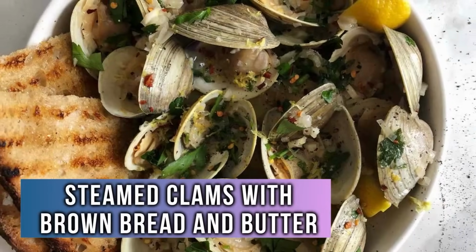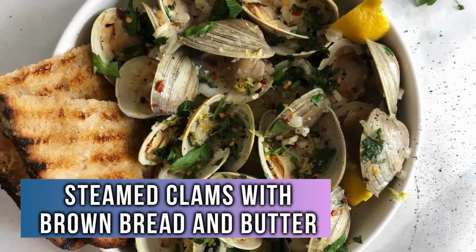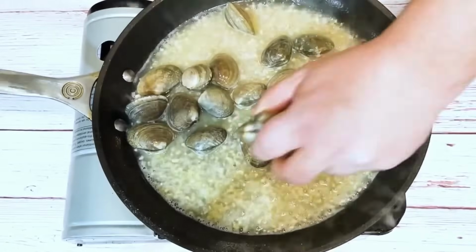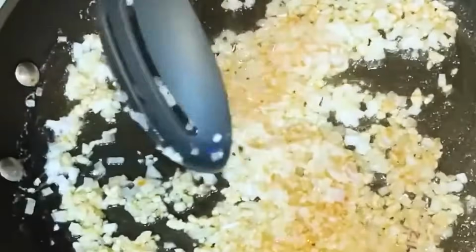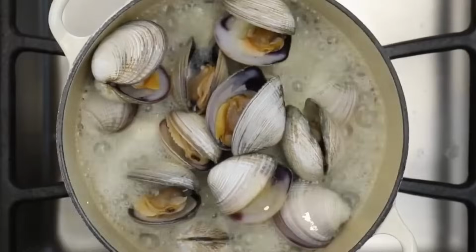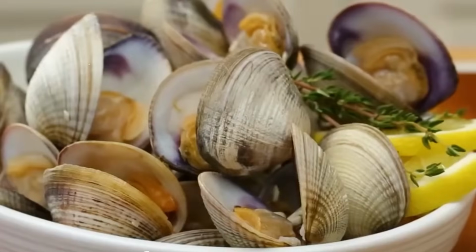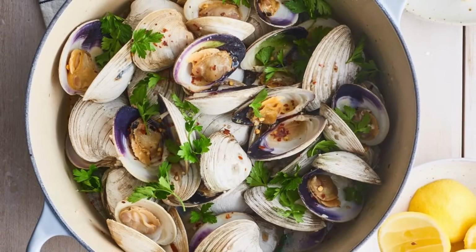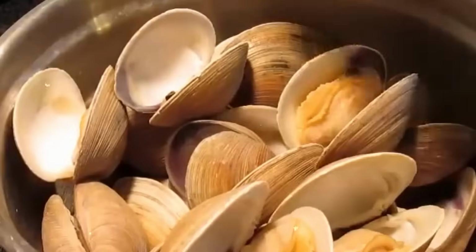Steamed clams, a beloved dish especially along the coasts of New England, have been enjoyed for generations. This dish is a true celebration of seafood, as fresh clams are steamed until tender, absorbing all the flavors of the broth, often seasoned with garlic, herbs, and a splash of white wine or broth. Clams, which are bivalve mollusks, have been a staple in coastal cuisine for centuries, with Native Americans harvesting them long before European settlers arrived.